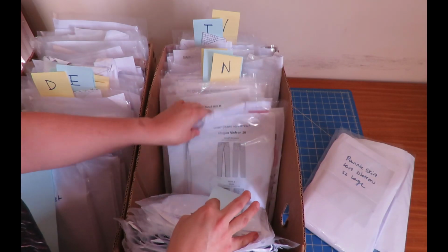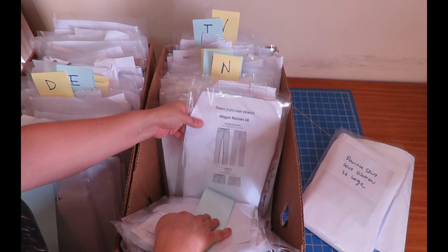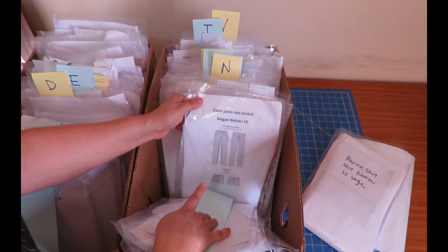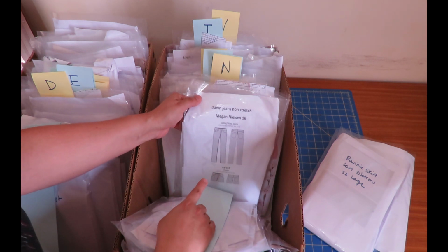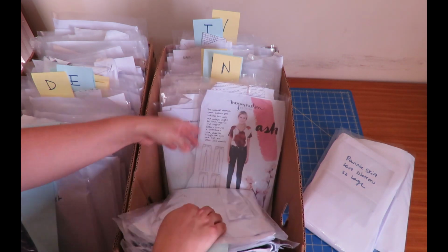I have here Megan Nielsen. Megan Nielsen Dawn jeans. I've made several of these. I think I've made these 5 times. These are the ones that are for non-stretch fabrics. I make size 16. I think I've made all the views but the skinny leg view. I love that pattern. Love it so much.